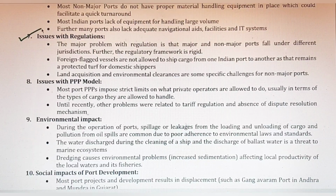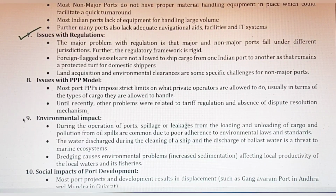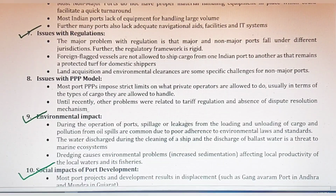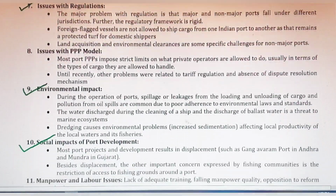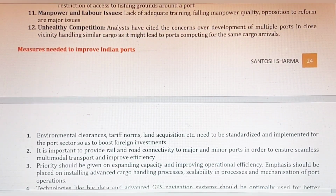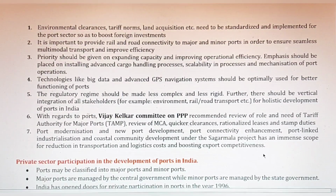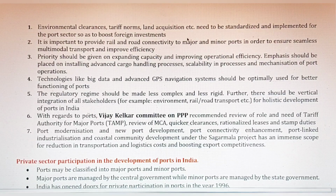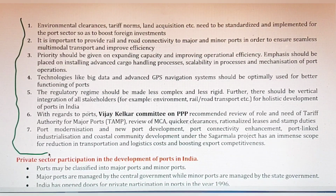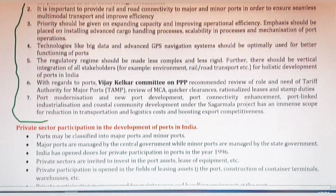And there are a lot of issues, and regulations and laws are there. Some environmental impact is there, then social impact is there. So just very common points, we can write a lot about this. Then what are the measures taken by the government to improve the ports in India? I have written all these 7 points here. So again a very important question.